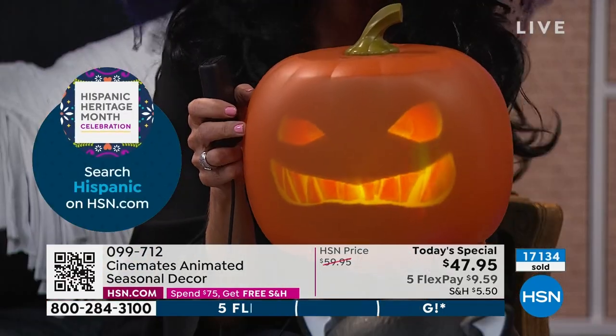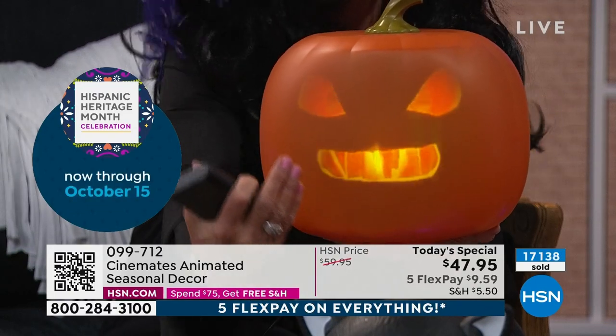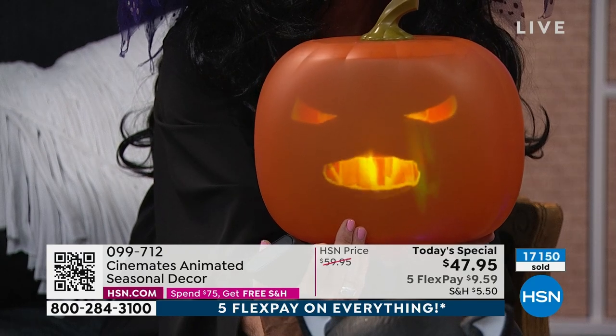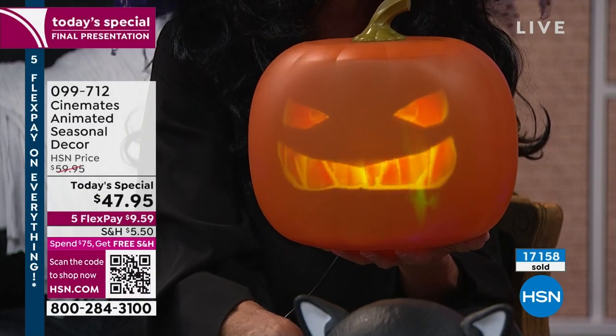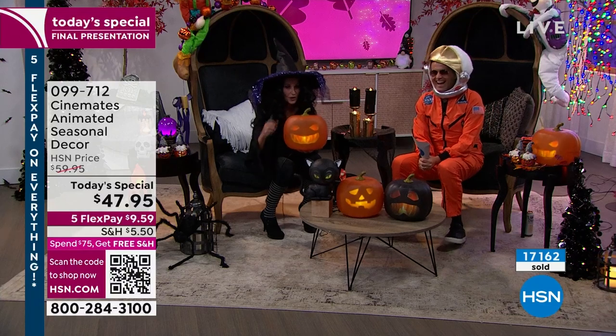Still scared. Look at the teeth. Look at the candle. I mean, you're on the porch, you're walking up. Look at that. You're so handsome in your costume. Maybe we could play just my type of man. Cadaverous. Tomcat. Okay, now.